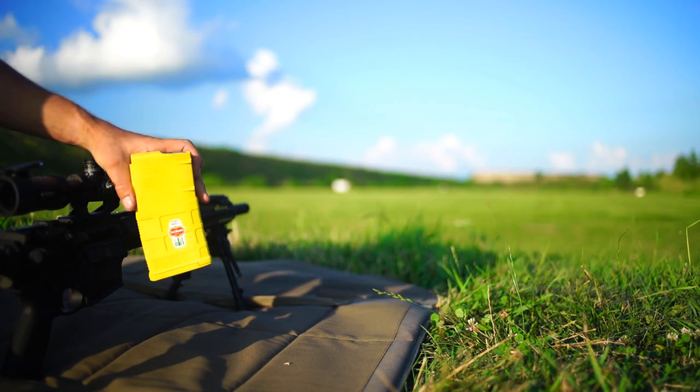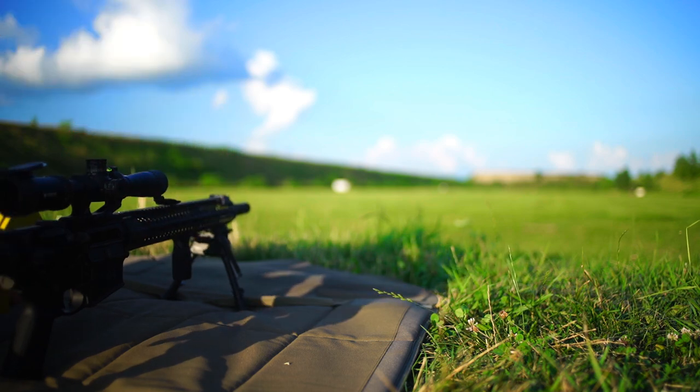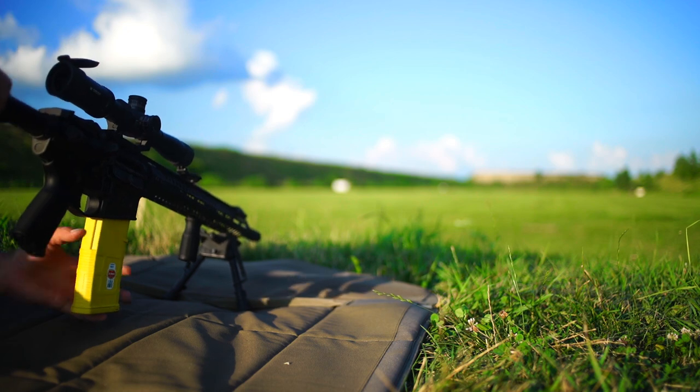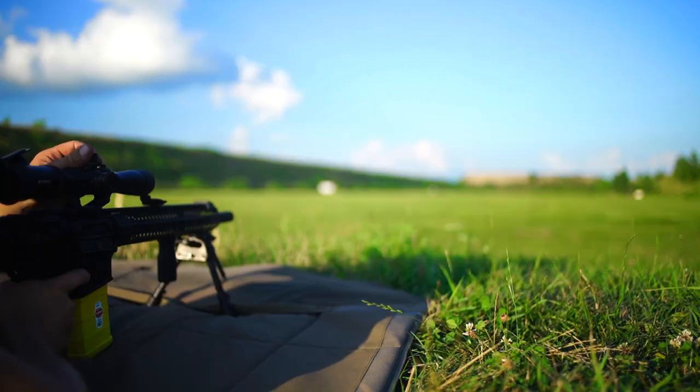Okay, last banana of the day. Tula 165 grain soft point. M&P10, gave it some time to cool off again. Smaller targets set up from 100 to 300. Might dial it back and just do some holding over.